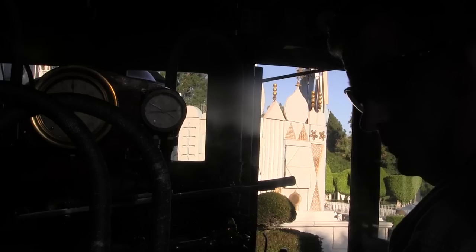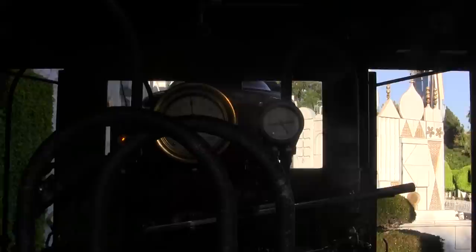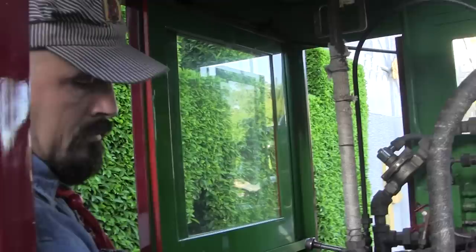She made the steep hill pass behind the jamboree very easily. Wait, what? She made the steep hill behind the jamboree very easily. Oh, yeah. Edgar, what's your favorite locomotive?